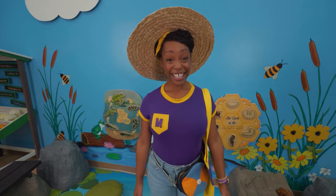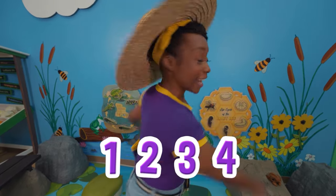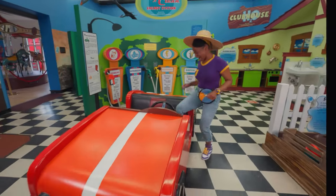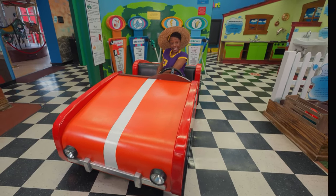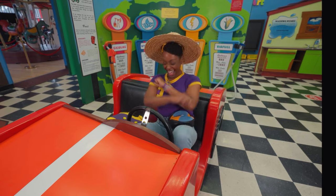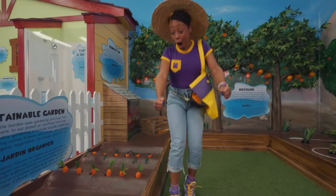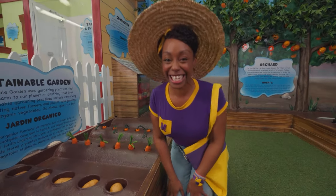Would you like to explore with me? Oh, great. One, two, three, four. Are you ready to explore? Yeah, let's get moving. Here we go. Let's hop in. Oh, first things first, safety first. Click, click. All buckled up, friend? Oh, great. Ready for the farm? Here we go. To the farm! Yay!